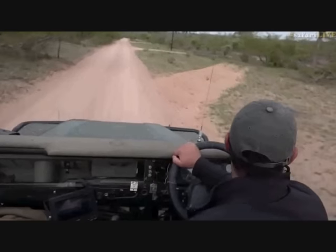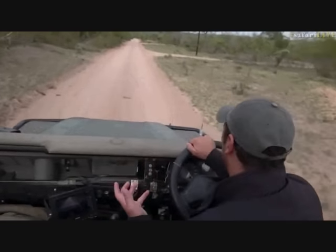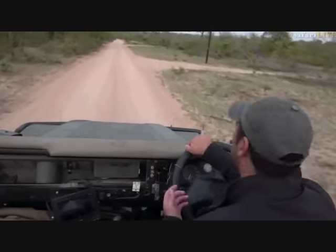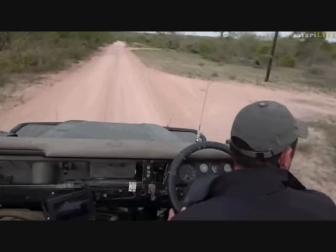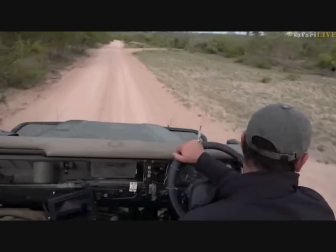All right, so we haven't had too much luck with anything else, but what an amazing sighting of those ground hornbills. We could hear them calling this morning. We unfortunately didn't get to see them, but to have them so close to the vehicle, or that one especially, and calling like that is very special. I'm so glad you got to see it.